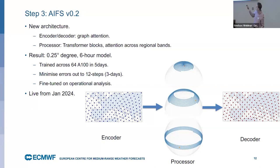And the way we imply this is in bands around the globe. So you can see my red dots here, the points that they pay attention to in a single layer are in these bands nearby, which should be the ones that are most impactful to this. But because we have many layers in this system, it allows information to propagate in one time step from pole to pole if that's needed.